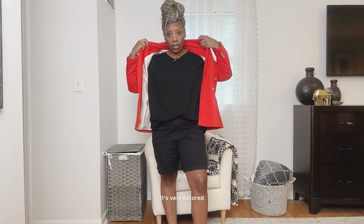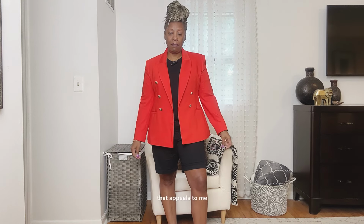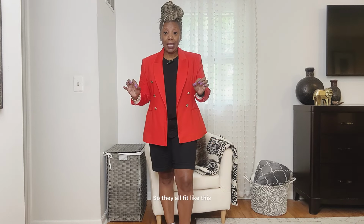It's very tailored. So this is a silhouette that appeals to me and my body shape because it is tailored, as you can see, but you'll also see that it has a bit of a curve here. It comes in and it gives me a waistline. We love that. It's saying, I love you. Let me do what you need me to do. And it gives me a little bit of Coke bottle line. You see what I'm saying? Okay. So they all fit like this.